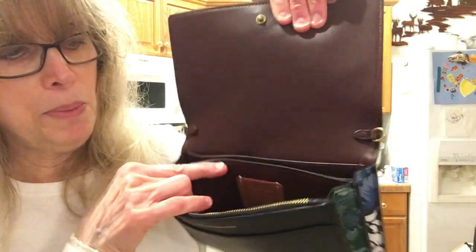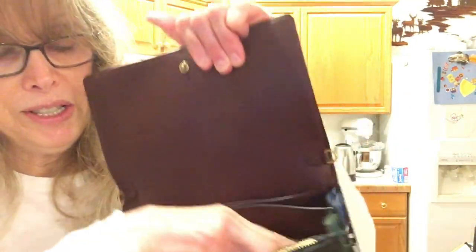Then there's another pocket over here. And here is the strap that comes with it, but I don't use this one. I have a dinky one. This is long on me. It's like an antique gold, but it's just too long, so I wear my gold dinky one.